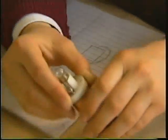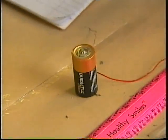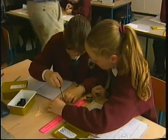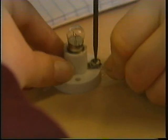What you do now, just for a second, put your bulb into the bulb holder. Just put the wires underneath the screws and then tighten the screw down. Good boy, you've got it lit there. Leave that lighting, you've got your circuit made. Well done.